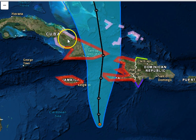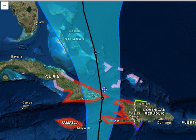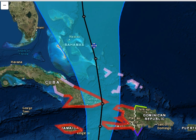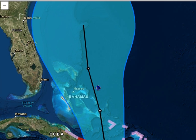All right, Cuba is a very mountainous area. It's probably going to weaken the storm just a little bit, so it'll likely roll into Cuba as a Cat 4 hurricane, possibly weakening down to a Cat 2 or Cat 3 as it rolls into the Bahamas, but then very favorable area for development over the Bahamas, so we could see the storm maintain its major category status as it rolls off to the north.